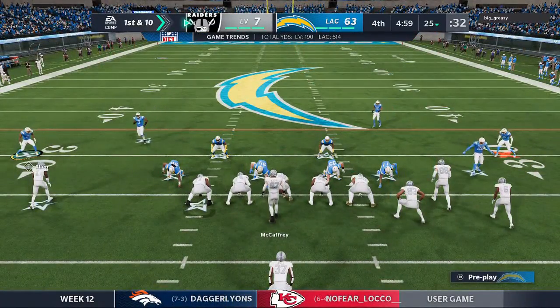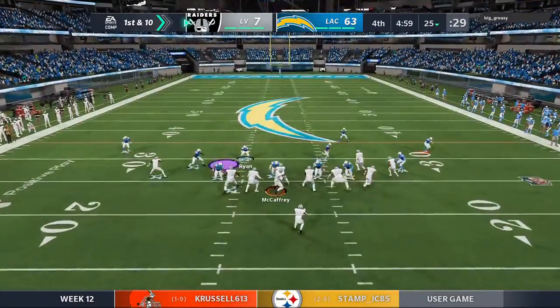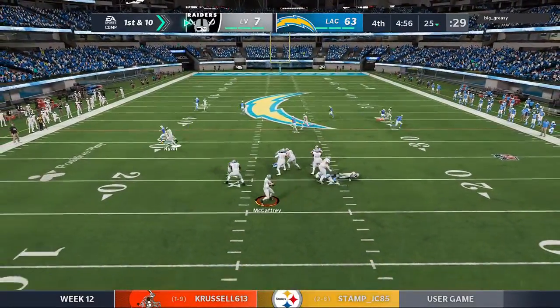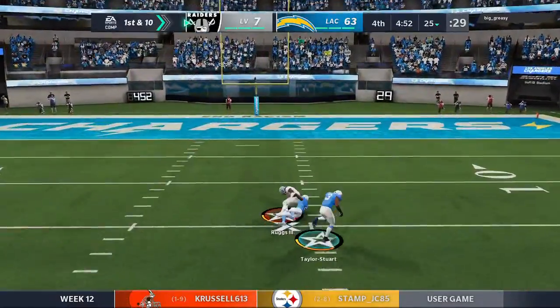The Raider offense set to get this drive started. We certainly had a sense coming in here that these guys were in for a tough one on the road. That has been how this ball game has played out. They trail big as we continue on now here in this 4th quarter.